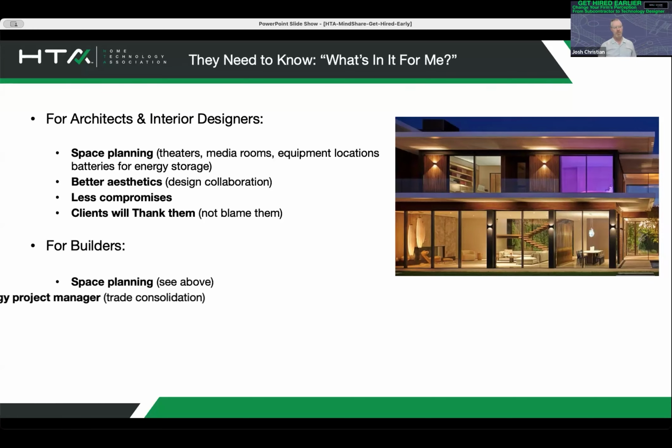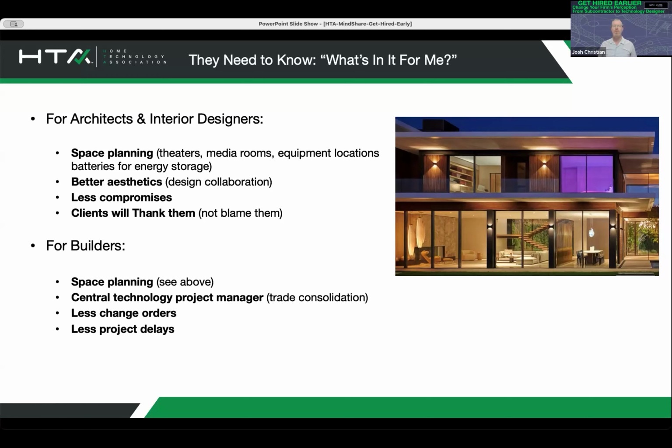With builders, same but a little different. Space planning is still a big issue. The key thing to bring up with them is that you should be hired before. This is a key point. Tell the builders you need to be hired before they get an HVAC, electrical, or, I'm missing one, framing, those three.